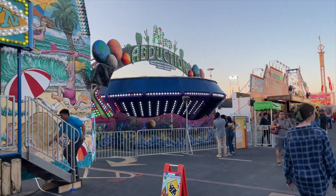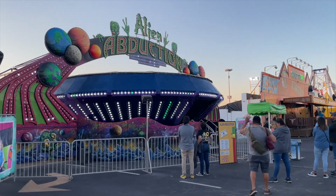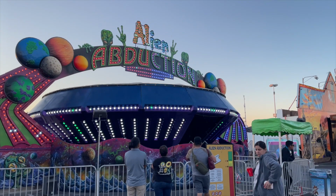Now this makes a lot of sense for this Gravitron to be themed like aliens. Never put two and two together. It does look exactly like a UFO. I don't know why more are themed to alien abductions.